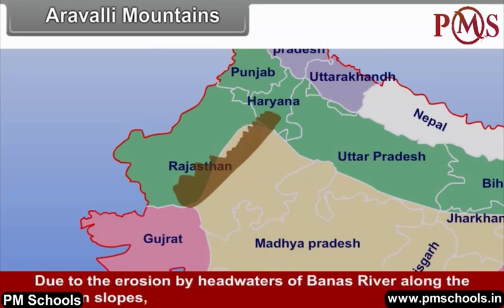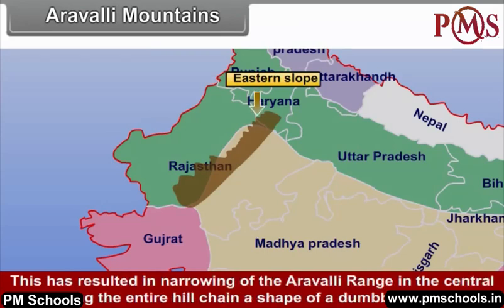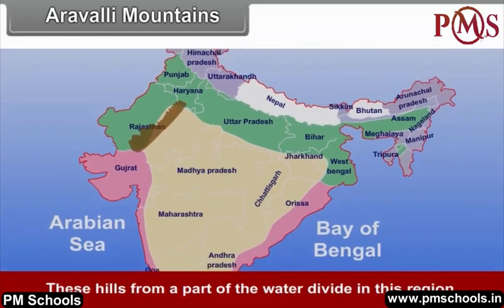Due to the erosion by headwaters of Banas river along the eastern slopes as well as the erosion by Luni river along the western slopes, the Aravali hills have receded considerably. Of course, the recession is greater along the eastern slopes. This has resulted in narrowing of the Aravali range in the central part, giving the entire hill chain a shape of a dumbbell. These hills form a part of the water divide in this region.